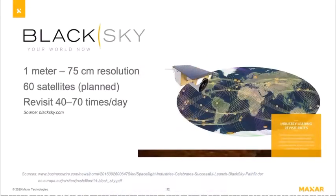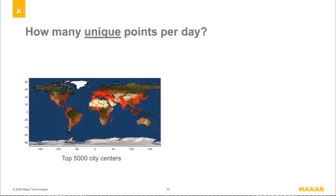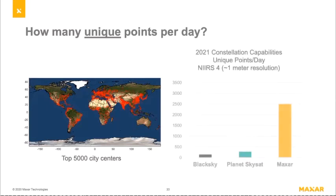So let's take a look at another Earth observation company, BlackSky. The promise of BlackSky is 1 meter to 75 centimeter resolution, revisit 40 to 70 times per day. How many unique points per day can a constellation like that collect? So let's take a look at the top 5,000 city centers. If you compare BlackSky, the Planet SkySats, which we'll talk about a bit later, and the Maxar constellation, you can see that there's just not a lot of unique points per day that a BlackSky constellation is able to collect. Same is true with the Planet SkySats.